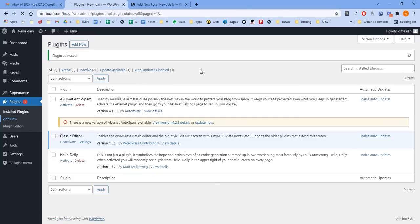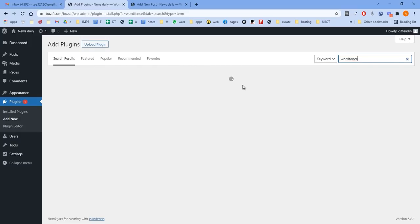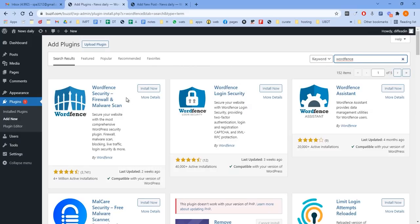After that I recommend you to install the Wordfence plugin to secure your WordPress website. It is a security and firewall plugin that you should always install first. Let's go and activate this plugin.